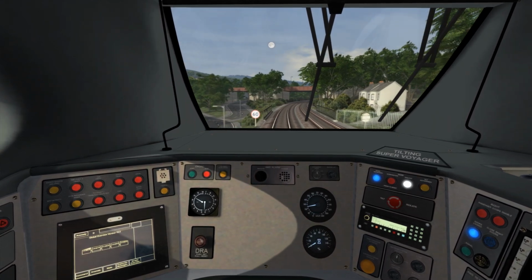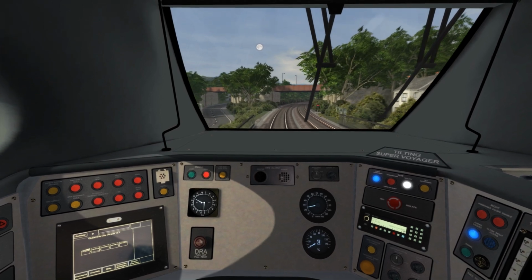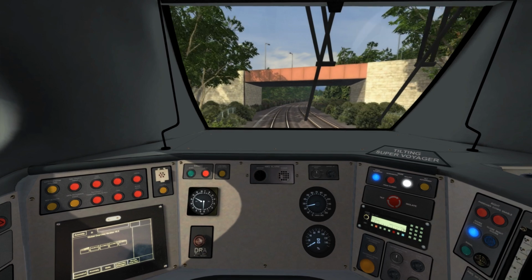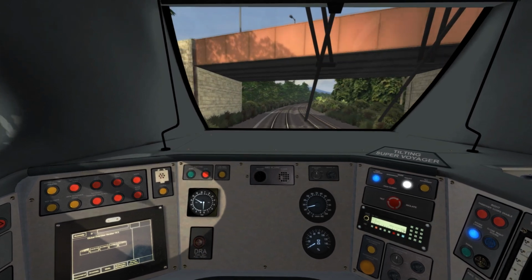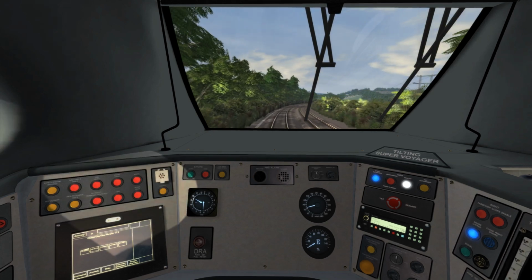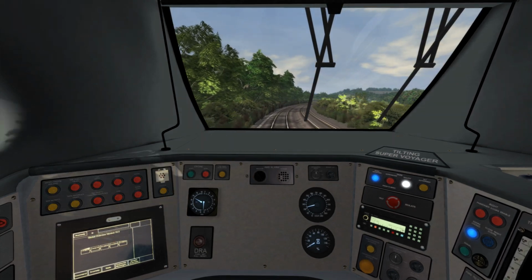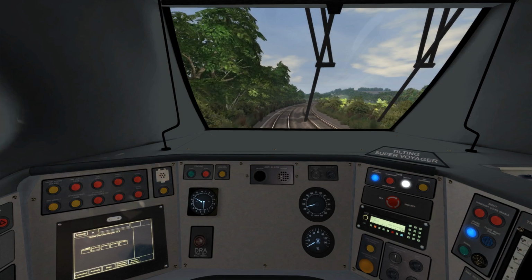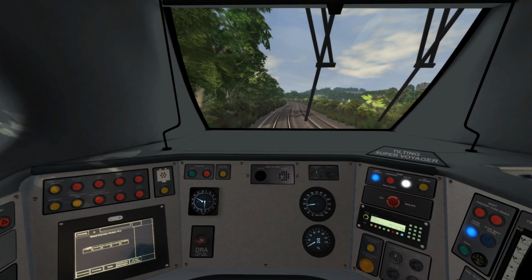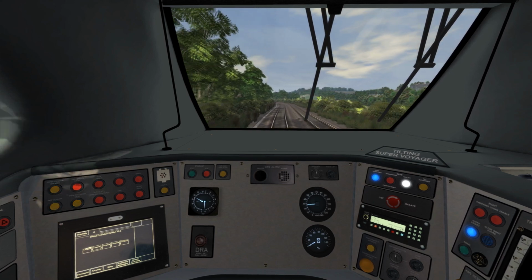Just temporarily idled the power at 25 miles per hour just until we can accelerate further. The speed limit here has now gone up to 60 miles per hour, so I'm going to accelerate towards that just as we've passed under this overbridge here. So I'm now going up to full power to bring our speed up towards 60. At this point we're now on a climbing gradient of 1 in 129.